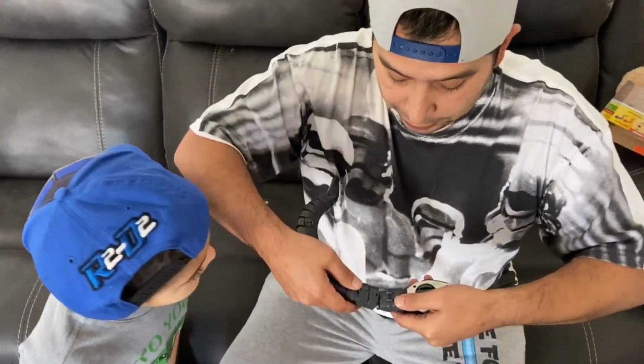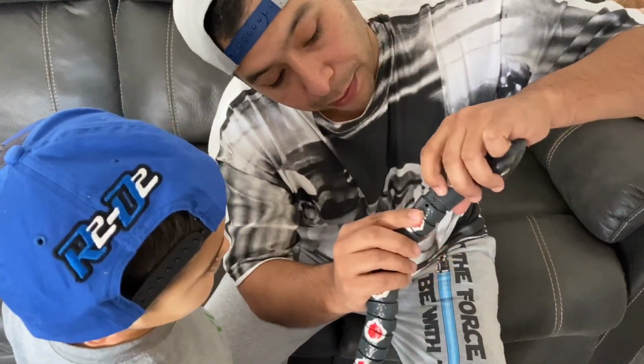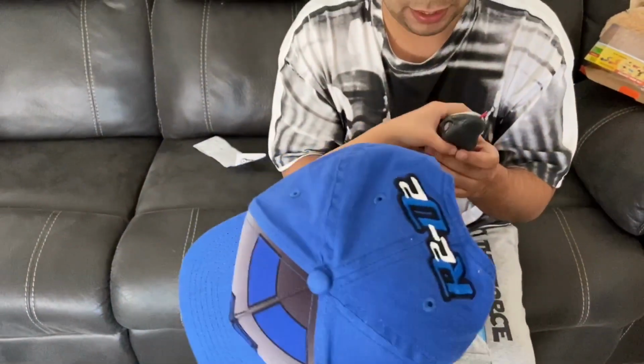So the way you want to connect it is you want to hook the bottom in first. Yeah. And then hit that button again because it drops that little pin right there. And kind of slide that in place and you have to line those up. And then they're lined up. So now that it's going, we're going to let Riker turn it on and see what it does.